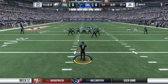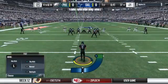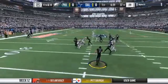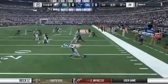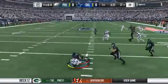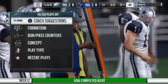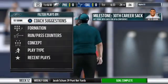So on fourth down, here's Jake Shum to punt it away. Taking it about the 16. That'll be a 44-yard punt. The return goes for 8. And the Cowboys will take over the football with a 1st and 10.